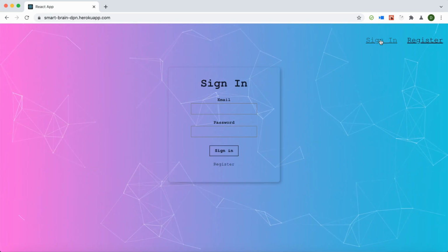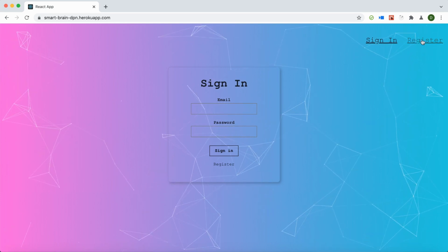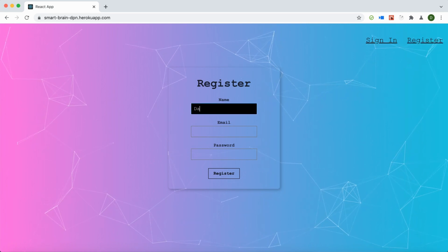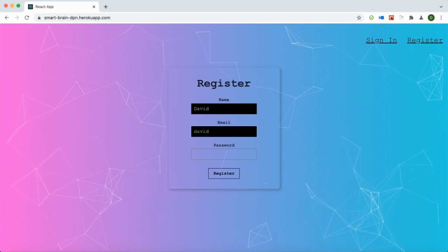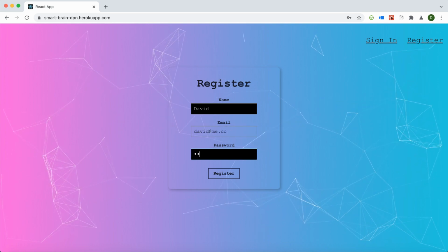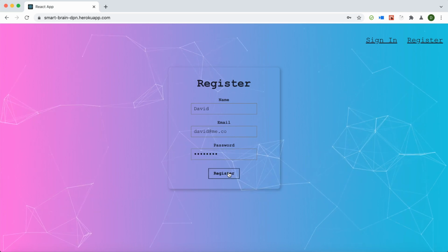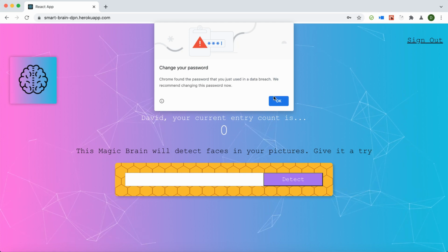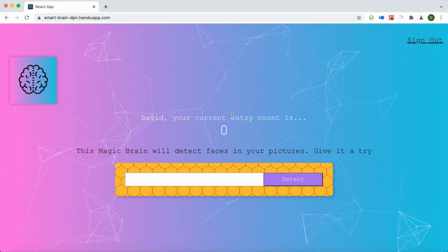Since I don't remember any sign-in credentials of previous users, I'm just going to create a new one. So let's call this David, and we will say David at me.co, and we'll just put in a password. Now I will click register. It might take a little bit. We'll just ignore this and ignore that. So, this is the app's inside.